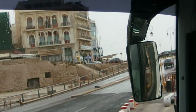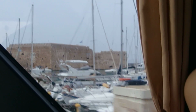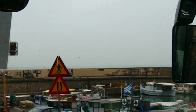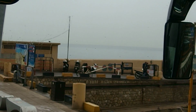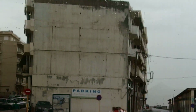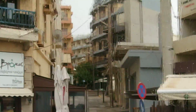The castle that you see here to the right is a Venetian construction. Venice. There was a time in our history that Venice occupied Crete, and this is a construction of the 16th century AD. The Venetians called this castle Rocca al Mare, which means the rock in the sea. You see why they called it like that? It's a castle in the sea, Rocca al Mare.